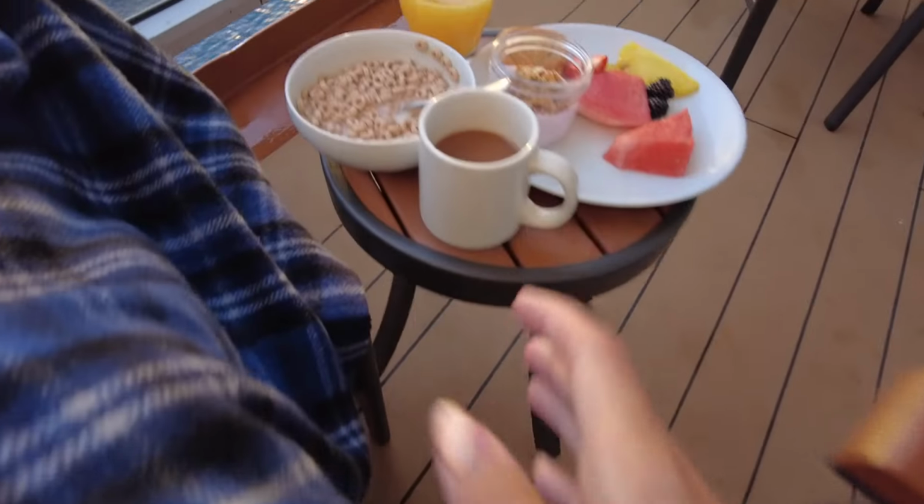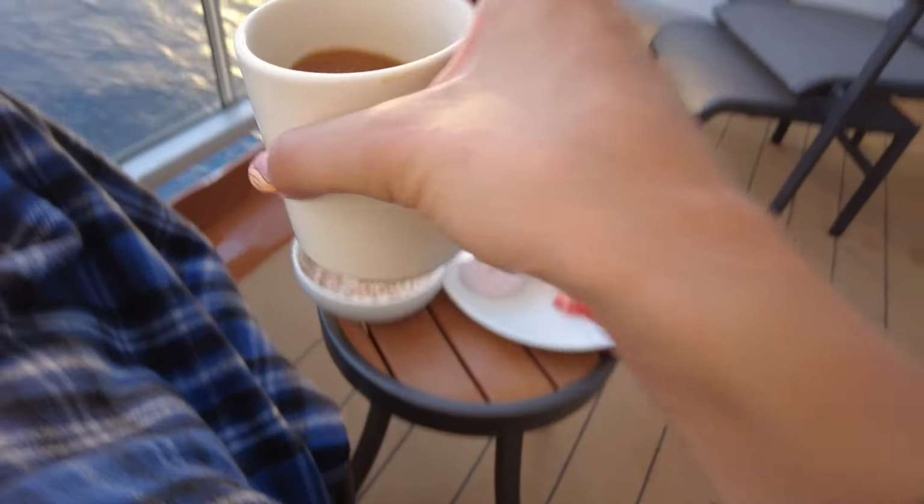I have my breakfast and I'm gonna get ready because I'm going to be having a massage today. I'm really excited for that. And then I have access to the thermal spa area, so I'll probably utilize that. We have a day at sea now, and I'm just excited to enjoy more of the Eurodam, and this is such an epic way to wake up.